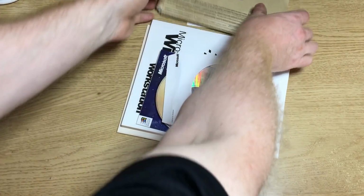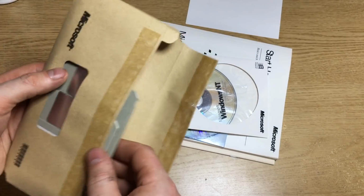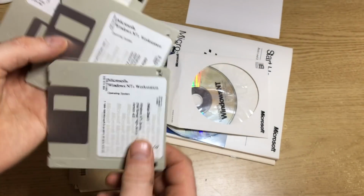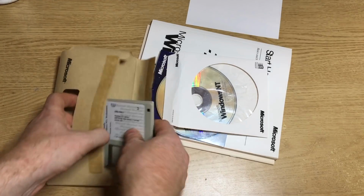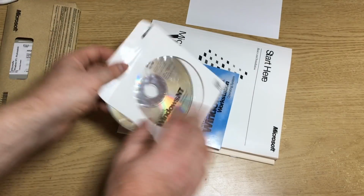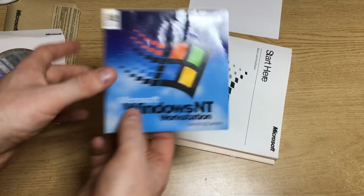So we have one brown envelope. No, it's not offering you money to install this. It's offering you three floppy disks to start up the booting process of the installation. So put them away. Far better folder than you get on some other versions I've seen. Oh well. This is the Service Pack 4. There you go. December 98.